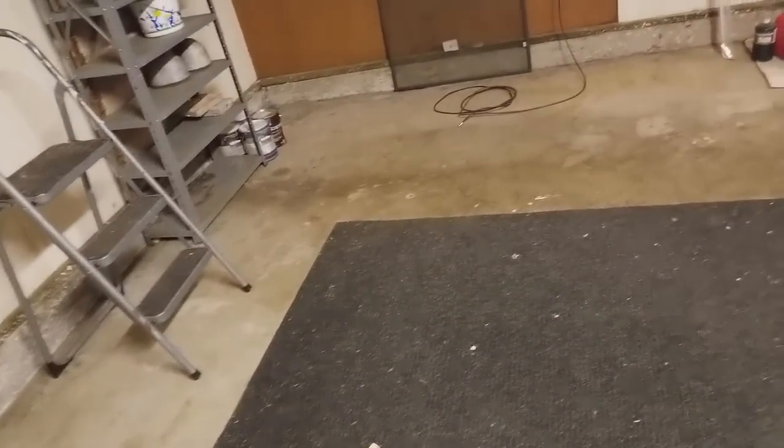Those are some of the things to think about when you're building your thing. And then you've got to consider, you can use carpet like this. This is enough to keep the cold from the cement. When I'm sitting on this right now, my feet are not cold. When I'm standing on the concrete, my feet are cold. Something to keep in mind.